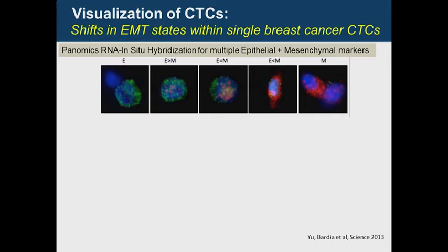And this was tackling the question of EMT. EMT, epithelial to mesenchymal transition, is a problem. It doesn't have genetic markers. It's really a cell fate change that's defined by protein or RNA markers. Here we're using a particular RNA in situ technology which has been developed by Panomics, an Affymetrix company, and ACD, another company.